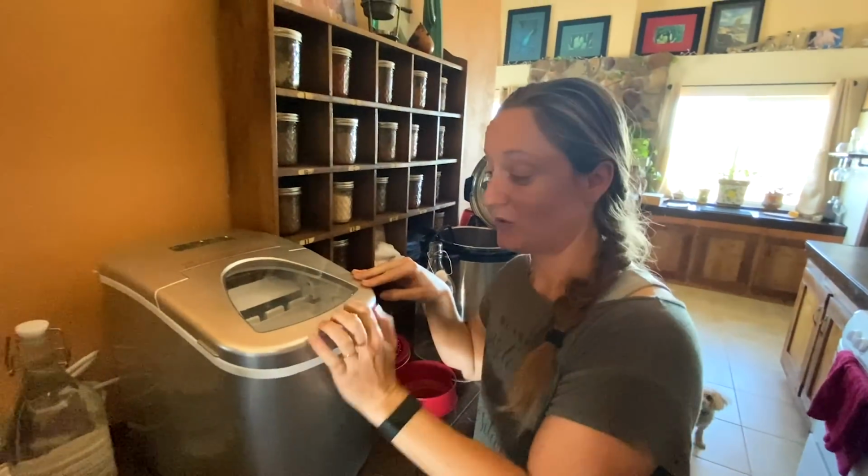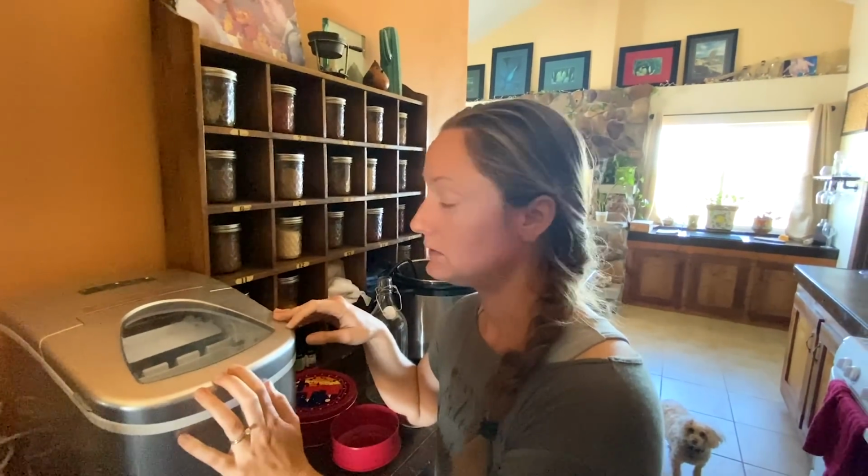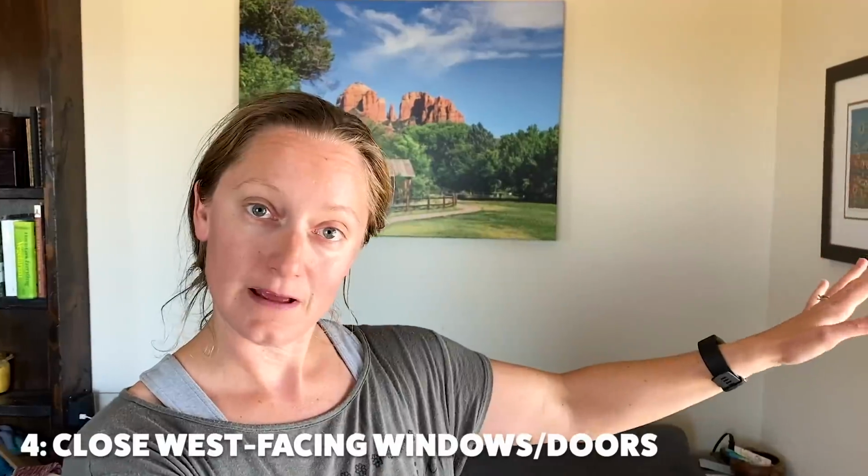And by the way, we also keep our ice chest full, which doesn't really keep the house cooler, but it keeps us cooler, so make it more ice. Now come afternoon, we start getting sun into our big sliding glass doors and windows, and now we close our insulated curtains to keep the heat out and the cool air in.